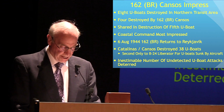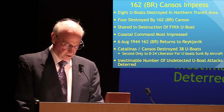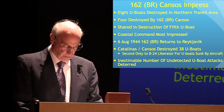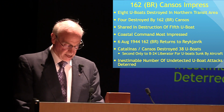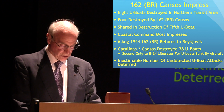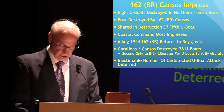According to German records, Catalina and Canso aircraft sank 38 U-boats, second only to the B-24 Liberator for the number of U-boats sunk by aircraft. Another important but intangible measure is the number of ships that sailed but were not sunk, because of the inestimable number of undetected U-boats that were deterred from their attack by the visual presence of aircraft, thereby allowing the critical cargoes to reach their destination.